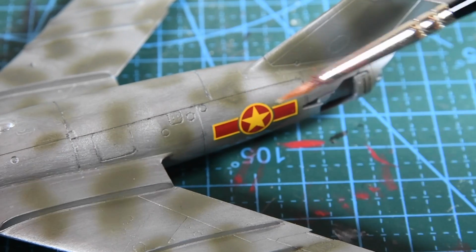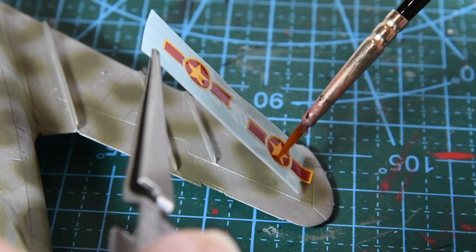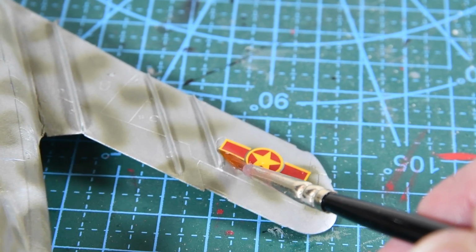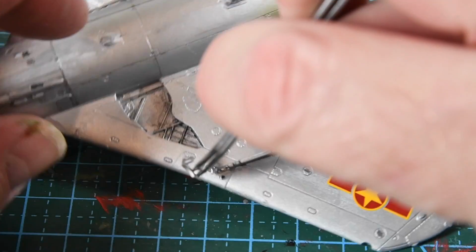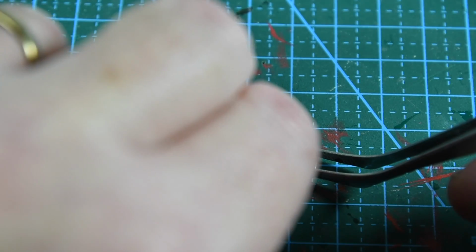As usual, I use tweezers to hold the backing paper and a paintbrush to persuade the decals into place. I must say that I love the way the red and yellow stand out against the metal and olive colours. Under the wings now, and I'm fitting the pylon and forward brace for the fuel tanks. With those setting up, I'll start on the wheels.